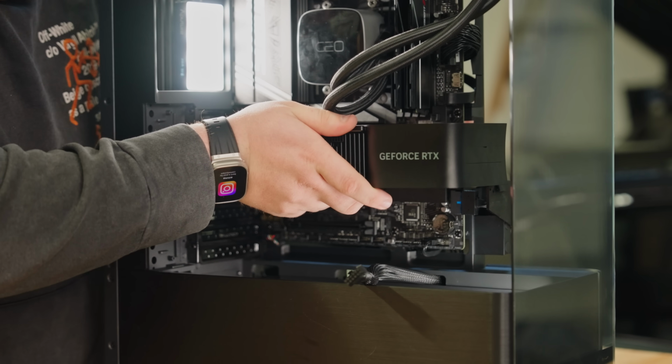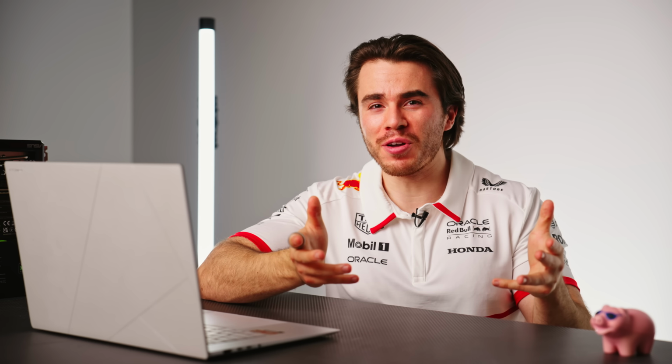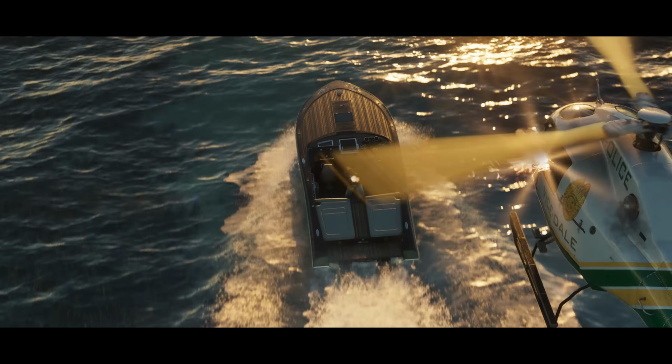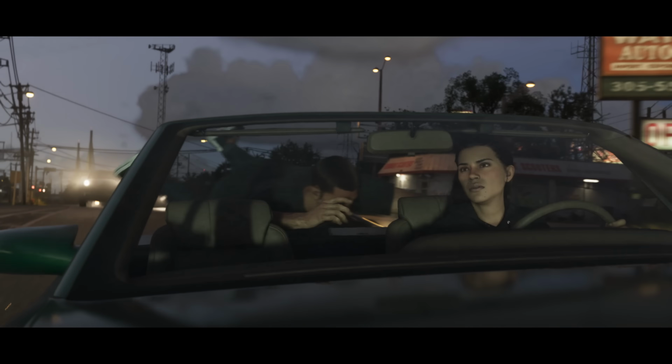So whether you're looking for a new graphics card upgrade for your custom gaming PC, or if you're looking at a pre-built gaming PC with a certain graphics card in it, you might want to know if that graphics card you're looking at is either going to be a good deal in 2025 or is going to become obsolete very quickly as soon as you boot up Grand Theft Auto 6 on it.